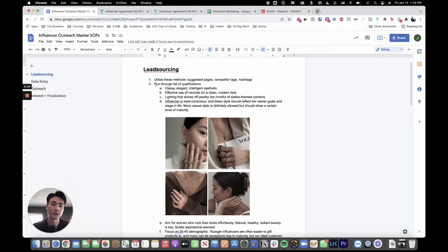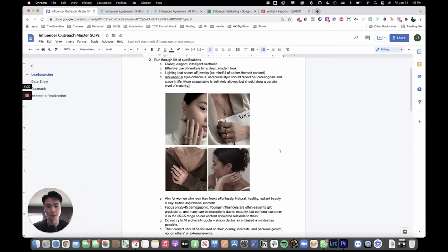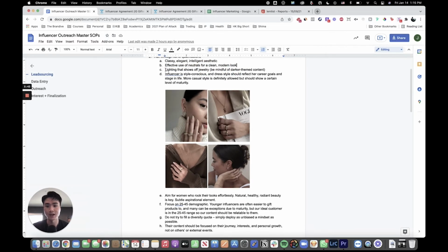So here are just some of our qualifications. I'm not going to go through every single one in depth, but I'll just go through this just so you have a feel for what you should be putting into yours as well. So I mentioned that they should have a classy, elegant, intelligent aesthetic. They should have effective use of neutrals for a clean and modern look. They should have lighting that is able to show off the jewelry. So we definitely don't want to go for pages that have too dark of themes.